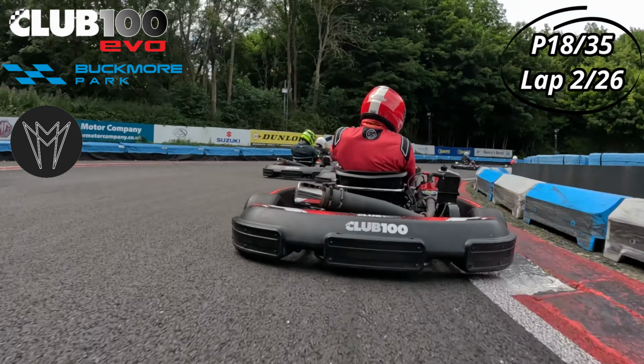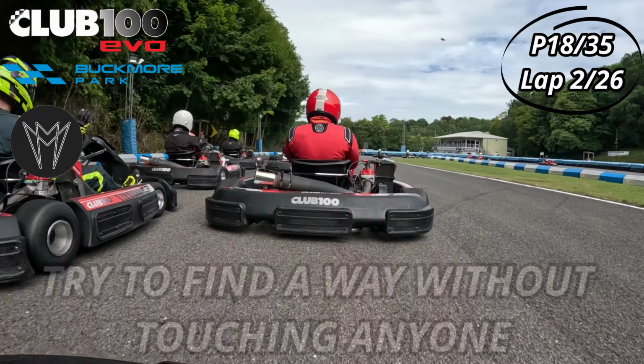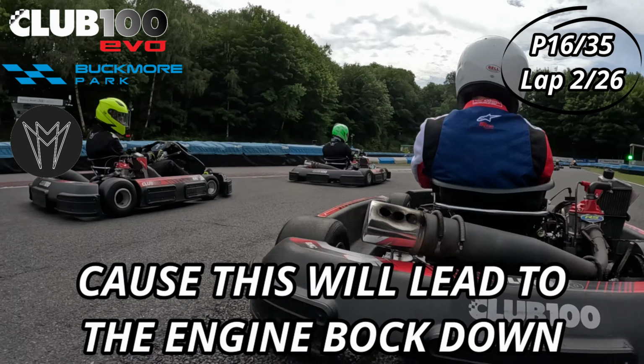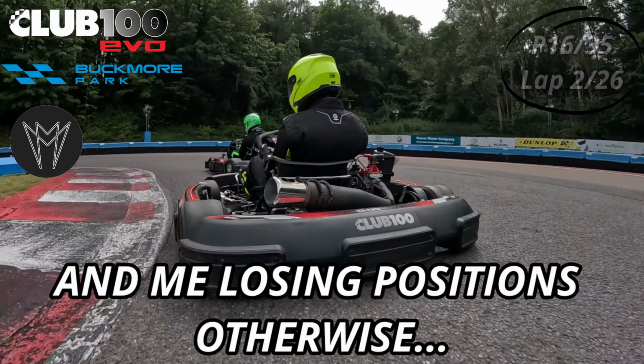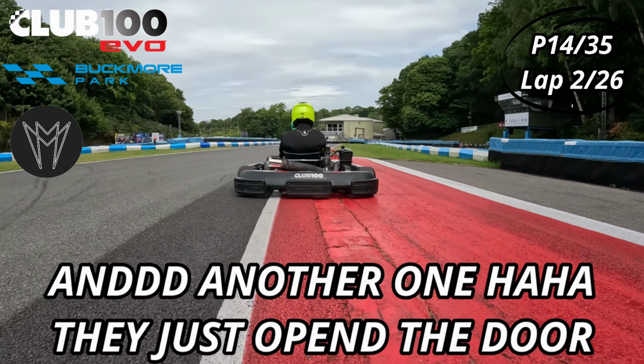So, at the beginning of lap 2, a lot of drivers within like 10 meters of each other, as there's a yellow shown on the left, but apparently no one saw it, and a green shown on the right, as I don't want to hit anyone, as that will lead to the engine bog down and me losing positions, but that's not the case, as I'm sending it down the inside and gain like 4 places in total. So let's skip to further in the race, as nothing really happened.